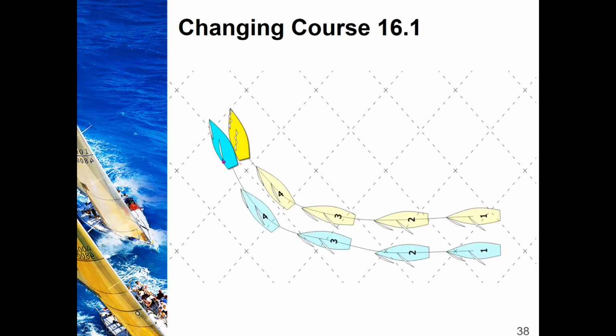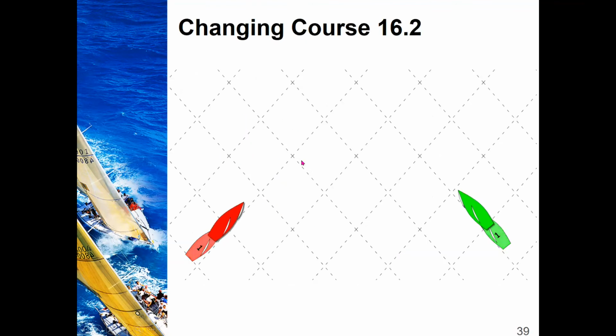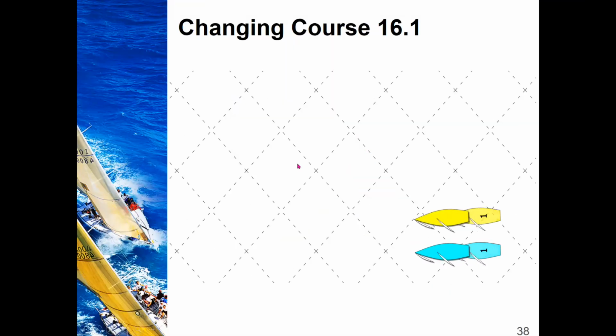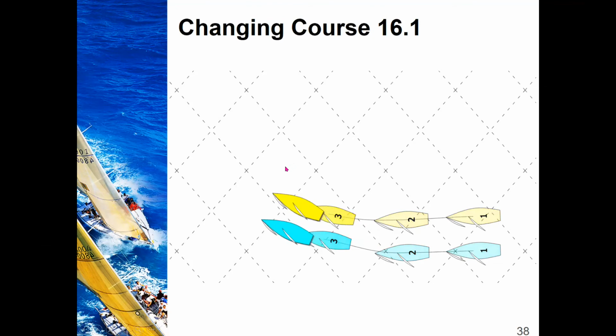So that's why blue is kind of wrong here. She's changing course. She can be found to break 16.1 because she didn't give yellow room to keep clear. Yellow has done everything she could. If she goes any further, her transom is going to stick out. And so we say that she's done all she could, and blue would be found breaking 16.1.